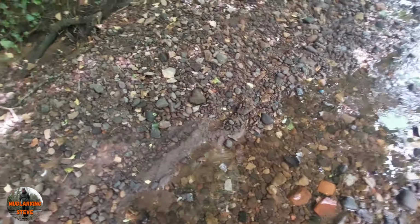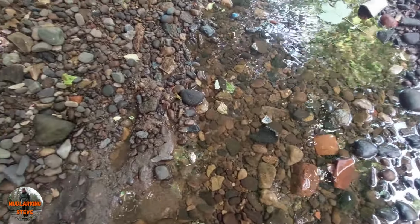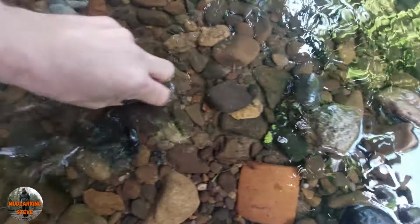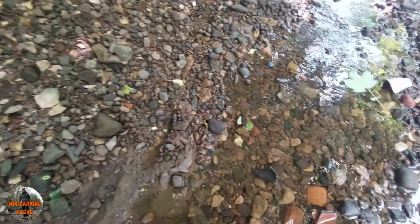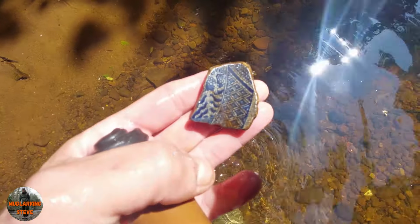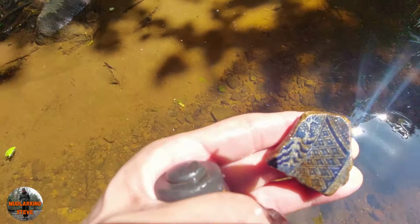I just spotted a couple of pieces, so this lovely piece here. That's nice. And then a piece right next to it. Oh. We'll take that. It's a lovely bit. We'll take that. Camera's upside down, I'll have to turn it around when I edit the video.